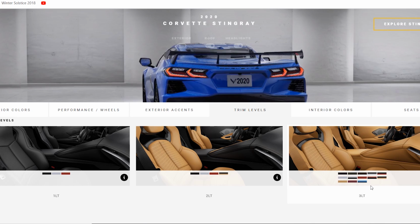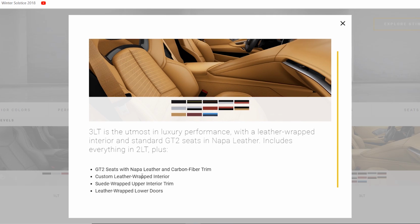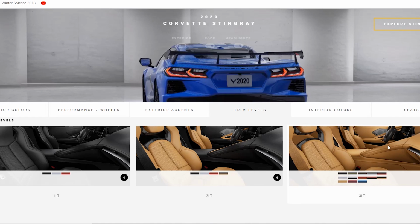Now, as you can see, if you bump up to the 3LT package, the amount of options for your colors is huge. And I haven't made it this far. I just did a lot of the exterior colors, but this looks impressive. So this is 3LT, and it comes with the GT2 seats and Napa leather, and it includes everything plus a carbon fiber trim, custom wrapped leather interior, suede wrapped upper interior trim. So this, of course, is going to be the nicest place to live. I'm definitely going 2LT if I can afford it, possibly 3LT. We'll see. It depends on the pricing that we get.